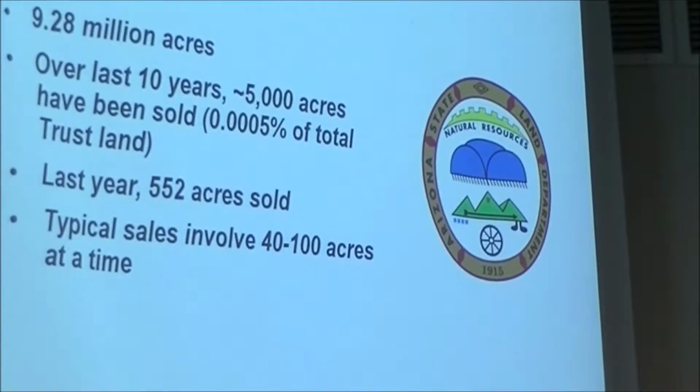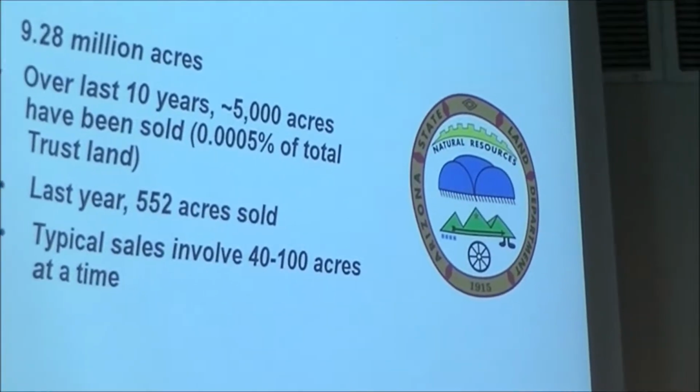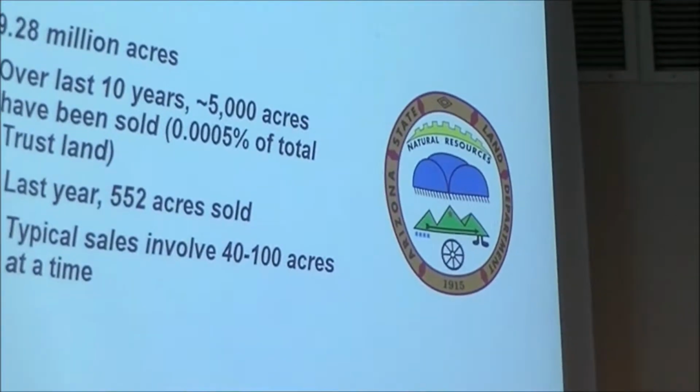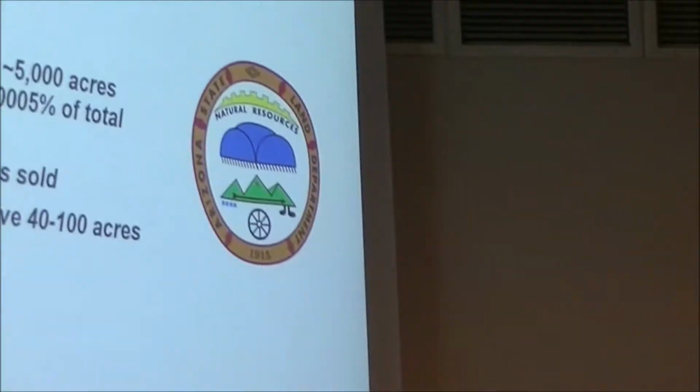Auctions typically occur in chunks of 20, 40, 100 acres. Yes, there are some samples of larger auctions and smaller. But it's very, again, a detailed analysis of, is this property right for development and at its maximum potential? And typically that would not involve disposing of a large amount of acreage, because values of land change over time. And in the last year, about 552 acres were sold. And so that tracks with the 5,000 acres, it's about 10% of that over 10 years.